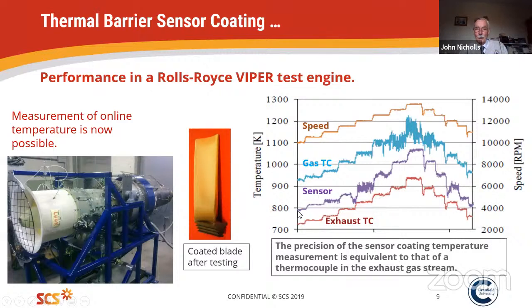And the purple line in the middle is the results of this luminescence sensing system as we stepwise increase the engine speed from 1,000 revolutions per minute up to 1,300 revolutions per minute and back down again. So the TBC sensor coating exactly measures the blade temperature in this test during this load cycle test on an engine condition, and is measuring temperatures on this rather old engine up to around 900 centigrade.